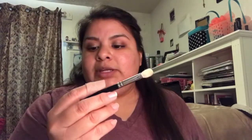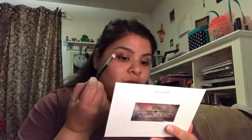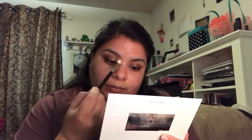Okay, so I'm going to take my 217 brush from MAC, and I'm just going to go in with this shade right here, which is called Duet. It's a brownie kind of color. I'm going to apply this to the outer corner, only because I feel like it's not dark enough. And then very slightly, whatever's left on the brush, bringing it out. Okay, so that's the eyes so far. I'm going to stop with the eyes, do the rest of the face, and then we'll come back to the eyes.